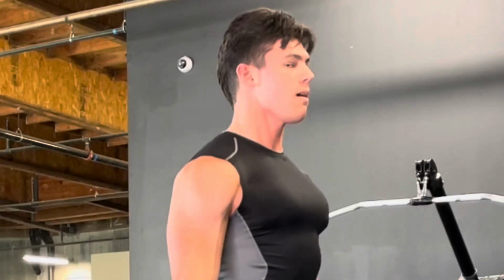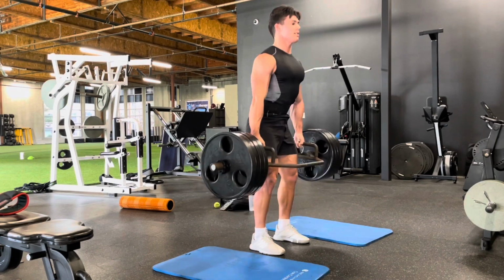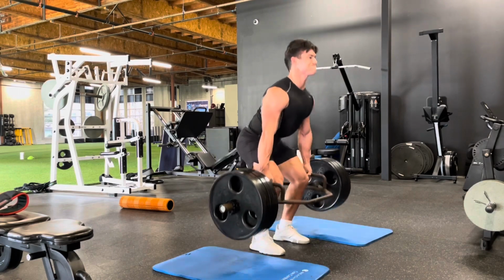This sucker knew he had me beat. Look at this face he gives before he knocks out 3 bonus reps. 11, keep going. Come on, what do you got left? 12. 13.